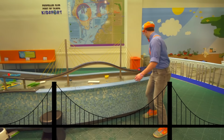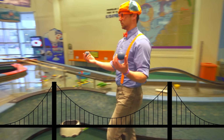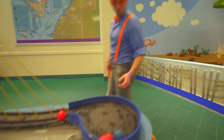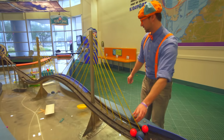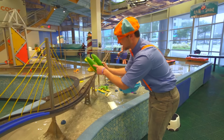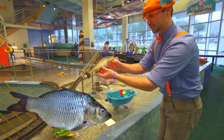Oh, and there's balls right here. You put the balls in the tube. Look at it. Whoa! The balls made it to the end on the track, just like cars. Woo! Look at all these toys. A yellow toy, a blue ball, a green and yellow boat. Ooh, and a fish. I like fish.